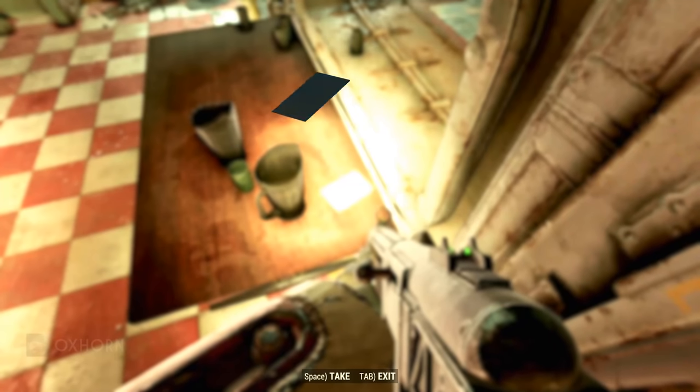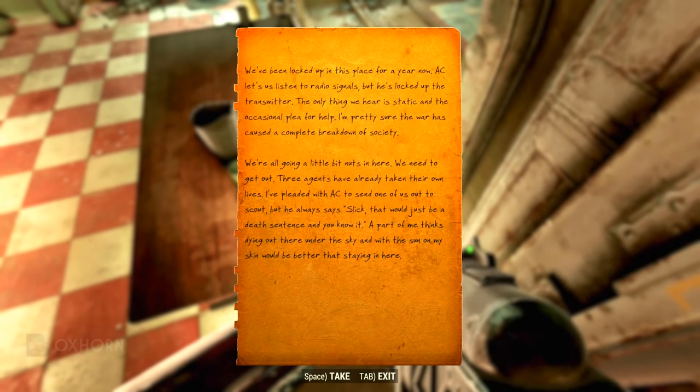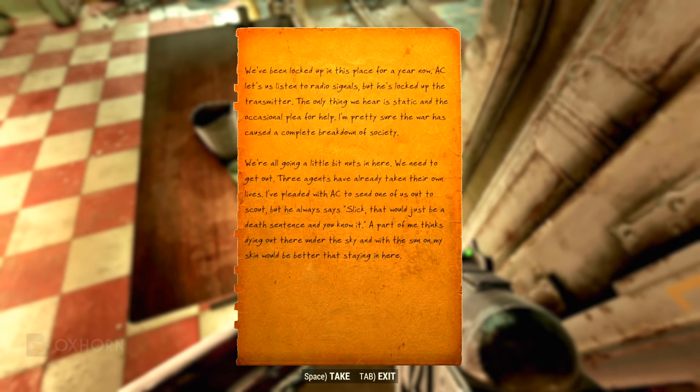Cole Carver's journal. We've been locked up in this place for a year now. AC lets us listen to radio signals, but he's locked up the transmitter. The only thing we hear is static and the occasional plea for help. I'm pretty sure the war has caused a complete breakdown of society.